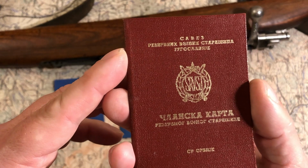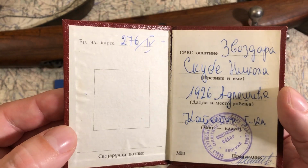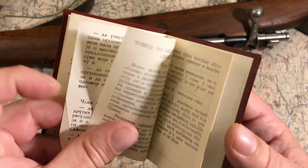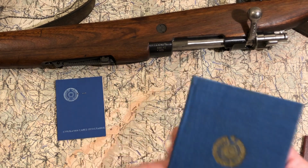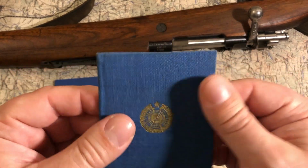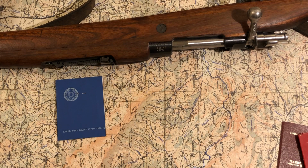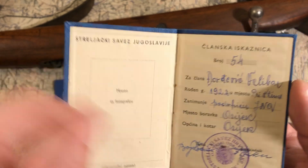Some of these covers definitely look cooler than others. 1926, okay. So there's that. Yeah, I really wish I knew what some of this said here. We went somewhere. And some of these are really cheap. Like this is just a little soft vinyl. This is like a book quality backing there. 1922. Yeah, we'll show that one off. See, I'm pretty sure that says photo goes here.